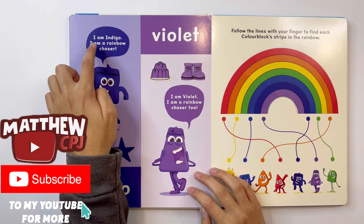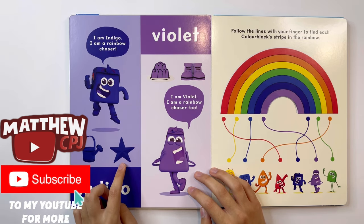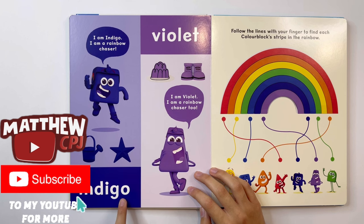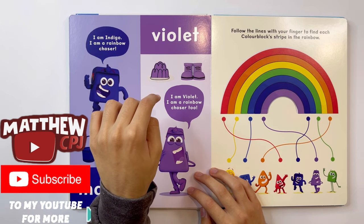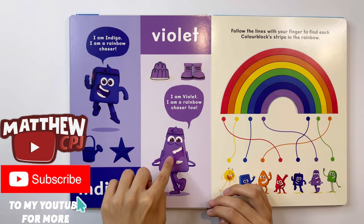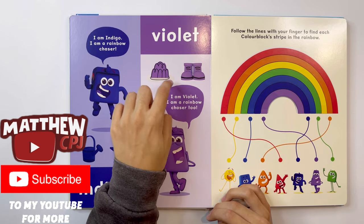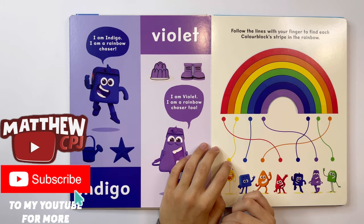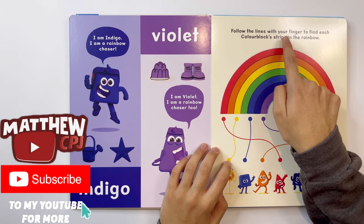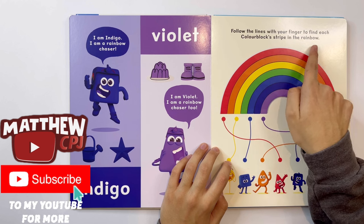I am indigo. I am a rainbow chaser. Indigo watering can and star. Indigo. I am violet. I am a rainbow chaser too. Violet jelly and shoes. Violet. Follow the lines with your finger to find each color block's strip in the rainbow.